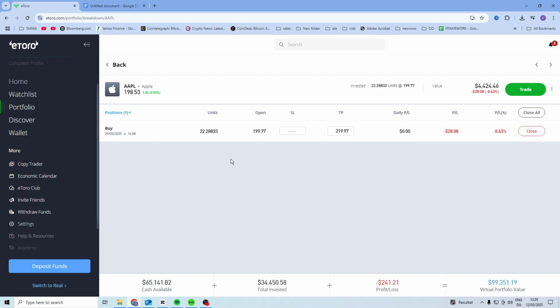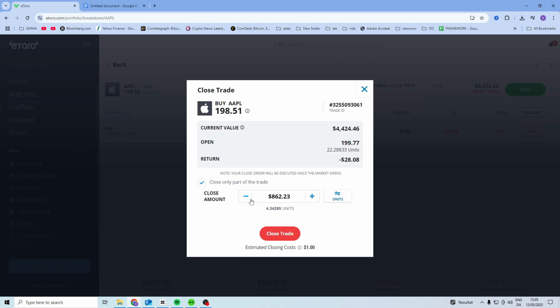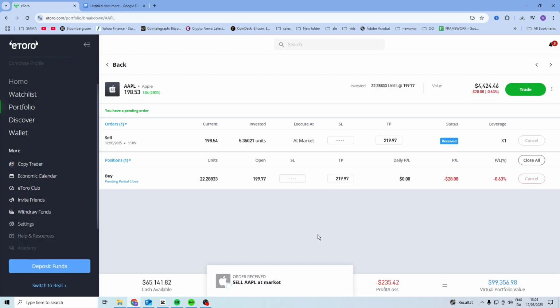But if you don't want to close the entire position, another thing you can do is head to close, select choose only part of the trade, and then you can select how much you want. So this is the value that I own of it. So let's say you only want to close 1,000 of it. You can just close the trade, and now you will see that the order has been received. Obviously, we need to wait for the market to open. But then once it opens, I will have sold 1,000 of it. So I took some profit, and I still have the 3,000 left after the 1,000 is done.